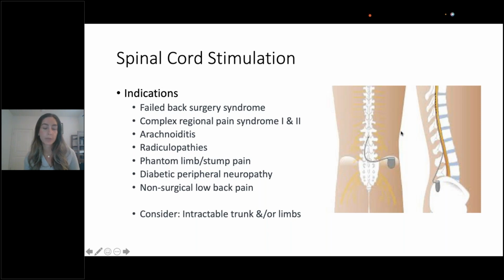And then complex regional pain syndrome, type 1 and type 2. I am actually in PSPS. I hope all of you come to the APP segment. I will be talking a lot more about CRPS, but SCS is certainly indicated for both type 1 and type 2 CRPS. And then you have your other nerve conditions, the arachnoiditis, the radiculopathies, your phantom limb and stump pain patients. And then the last two indications are the newer indications, diabetic peripheral neuropathy.